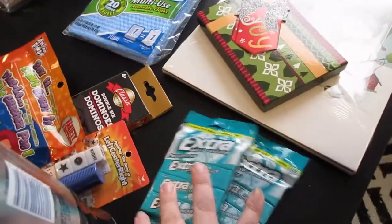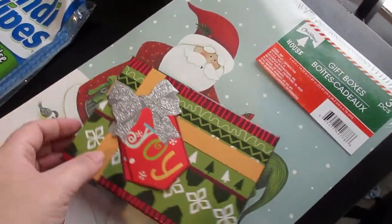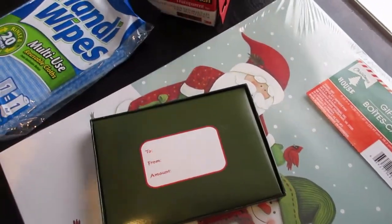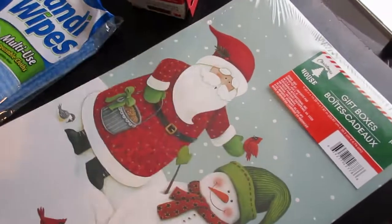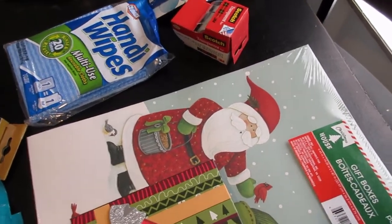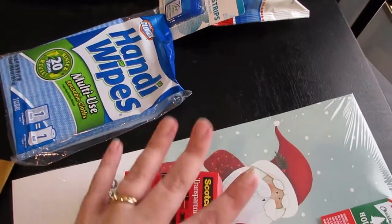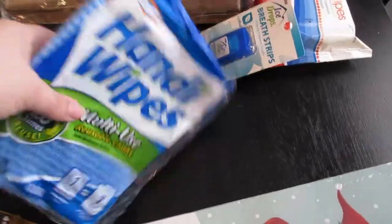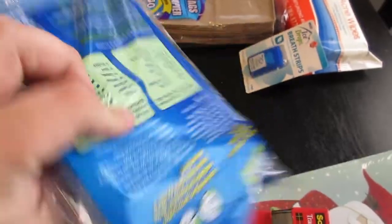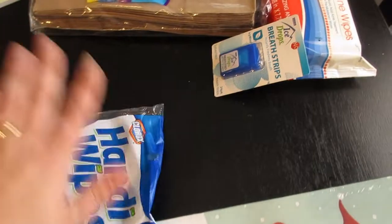Moving this way, picked up some gum for their stockings because that's always a classic. I needed a little gift card box, so I picked up this one that says Joy, and it just has the little space in there to tuck the gift card. Needed more gift boxes. I was wrapping yesterday and went through all of my gift boxes, so I needed some more. Also, some more tape, necessary. Picked up these handy wipes. I like having these reusable cloths. You use them a few times and then you can just throw them away when they get gross. These ones are by Clorox, so I picked those up.